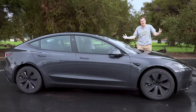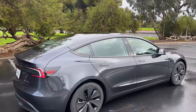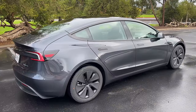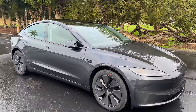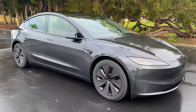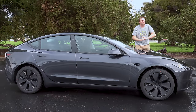This is the new 2024 Tesla Model 3, and it's different. It may not look all that different, but it is. The Model 3 has been updated with some fairly significant changes, its first major revision since it came out almost 7 years ago. Today, I'm going to take you through it. I'm going to review the new Model 3 and show you all of its quirks and features.